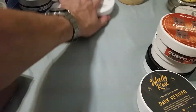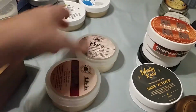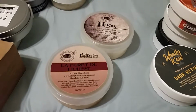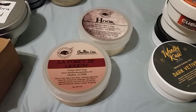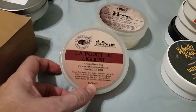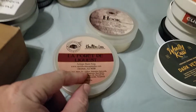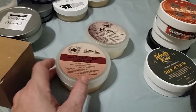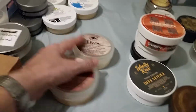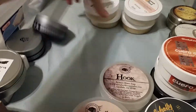And then I know I've got more Storybook around, but these are the two that were in this thing here. Hook, man, that's such a great scent. So good. And La Forêt de Ligues, I guess might be how you pronounce that. Storybook did that collaboration with Shatty Lux. All right, so that is part of that first tote.